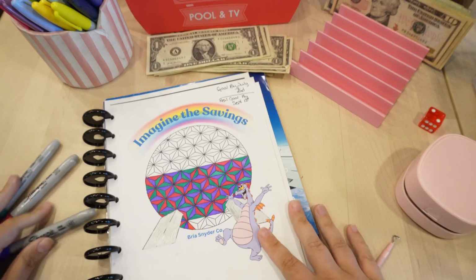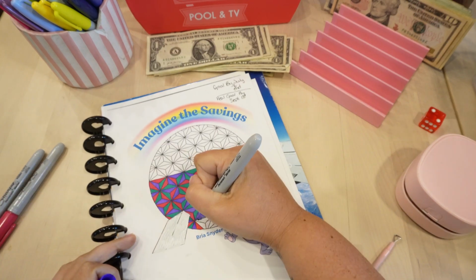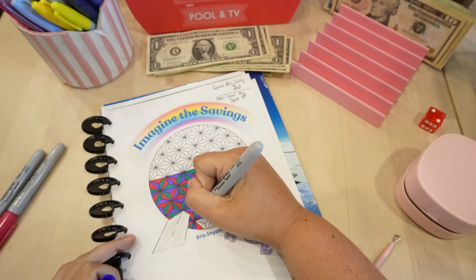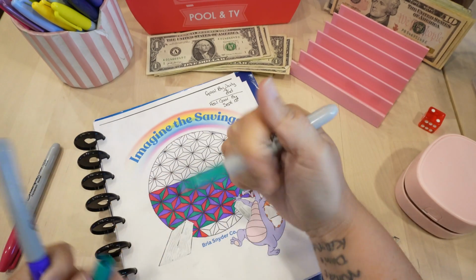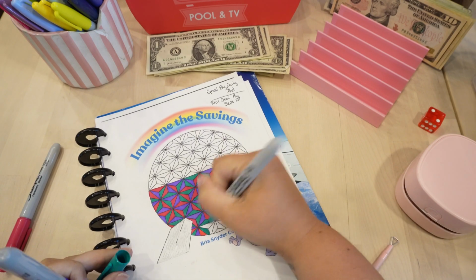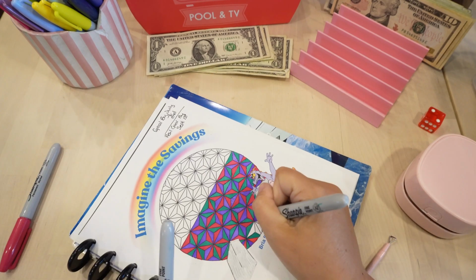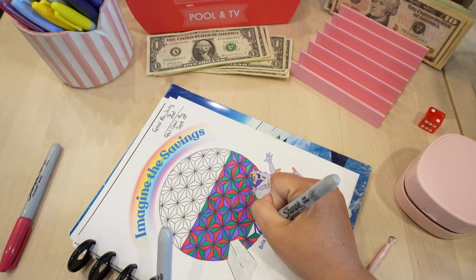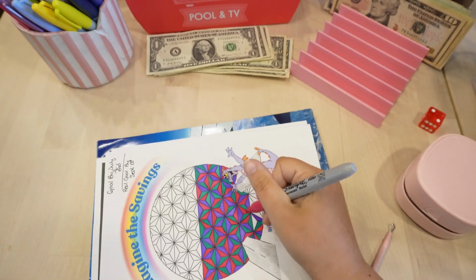So, let's do this. We'll put a blue here. We'll do a purple here. And a pink here.